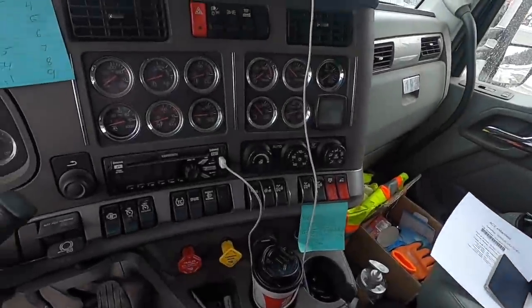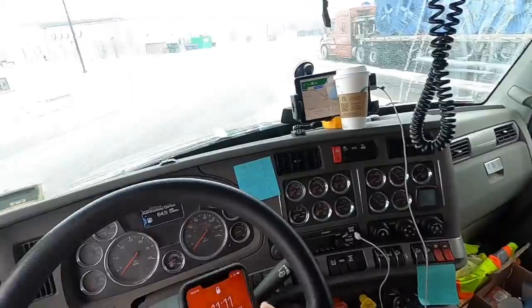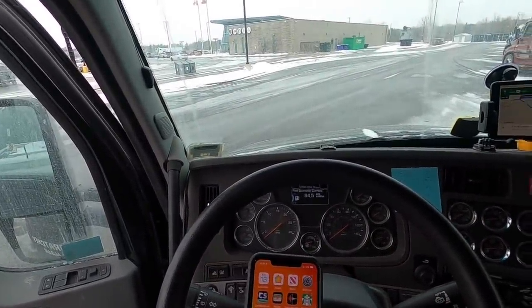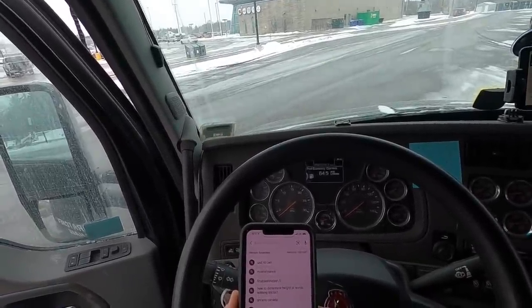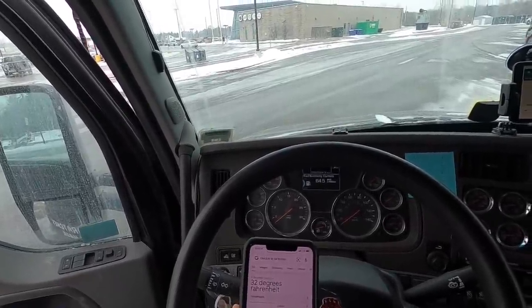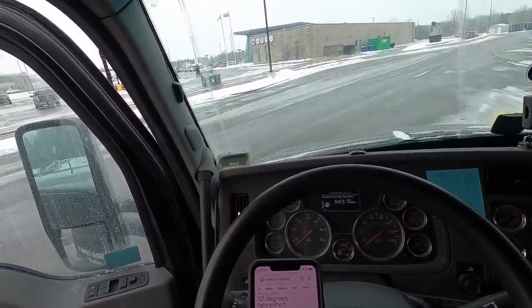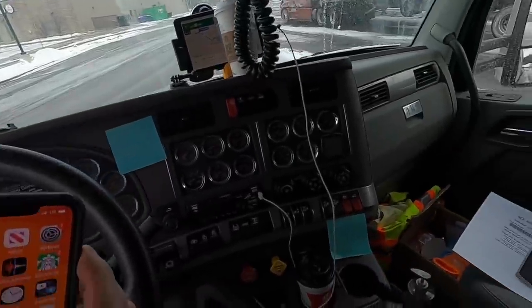All right, I booked a load. Today's Saturday, February 13th. I booked a load yesterday. And I wanted to tell you guys about the temperature. So it's minus 13, 8.6. Wow, 8.6 F.